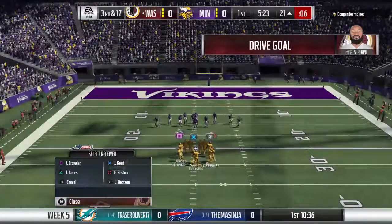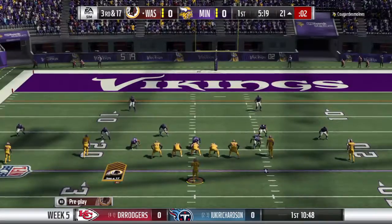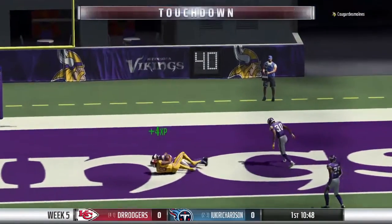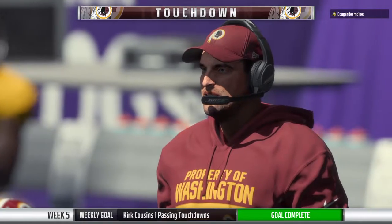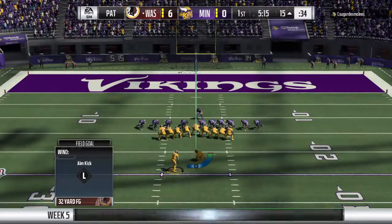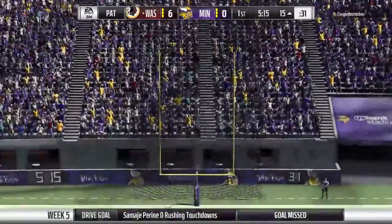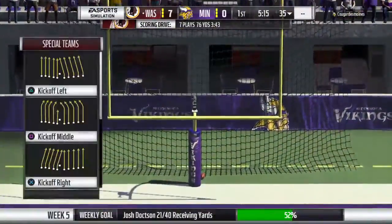And here comes play number 6 on this drive. They just do get the play off. Now Cousins. And this is taken in for a Redskins touchdown. Josh Doxson, his 2nd touchdown on the season. And the Redskins take the ball down the field and score on their opening drive. It's good, and the Redskins take a 7-0 lead.